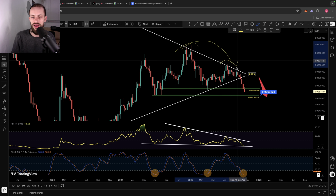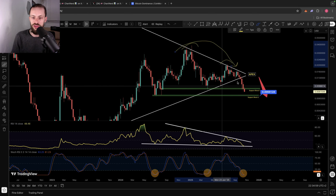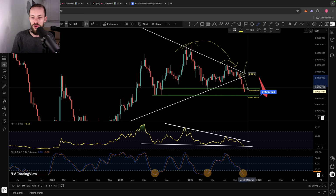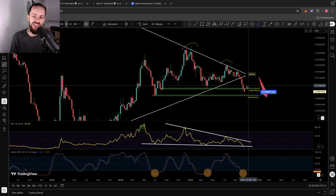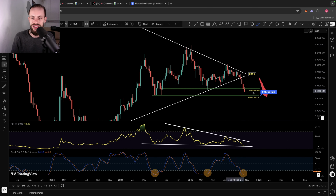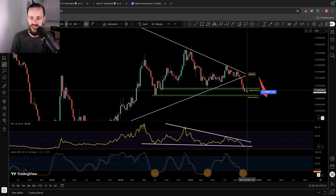Our support line was the ascending level of support, this white trend line, and we were looking for a bounce in this apex to either break to the upside or to roll over and look for our support blocks. So you can evidently see with the sort of capitulation in the market a few weeks ago, Velo did have this nasty wick down, which was about 35%. It did bring it back down to support block 1, but it is losing it this week.